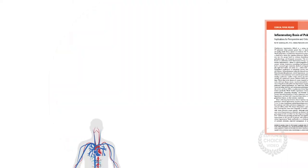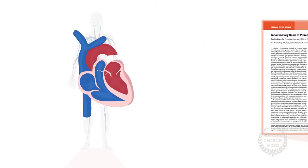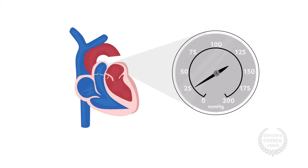A review of pulmonary arterial hypertension from this immunological perspective, including specialized information for anesthesiologists, is now available from the journal Anesthesiology. Pulmonary hypertension is defined as a resting mean pulmonary artery pressure of 25 millimeters of mercury or higher.